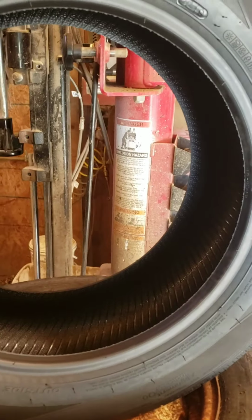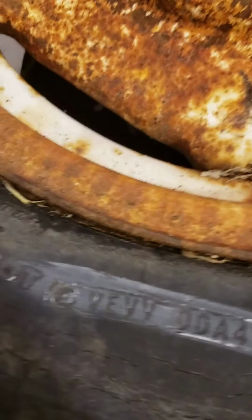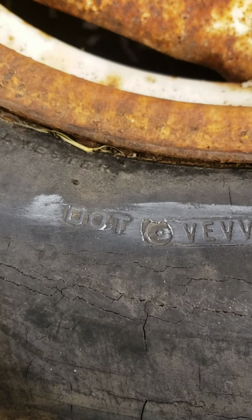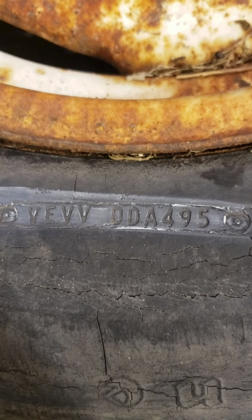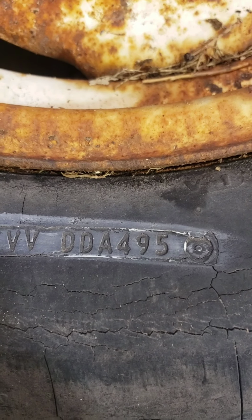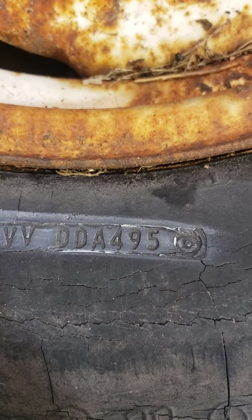So the other example, which is the older tire that I was telling you about, is not going to have a complete DOT, but it's going to look a little bit different. As you'll see, it starts with DOT like normal. This has got a series of letters and numbers, but then you'll notice that there's only 3 numbers on the end, 495.